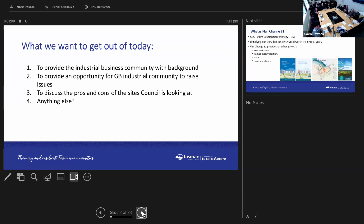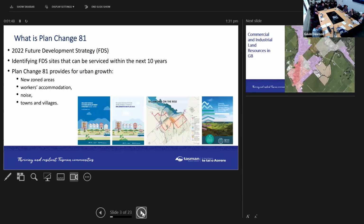So this is a presentation that we put together. We had a little workshop earlier with some of the Golden Bay community and business owners. We basically want to get their feedback on some of the sites that we're looking at rezoning, mainly for industrial and business, but we also want to give you an update on the land we're looking at for residential and rural residential, and some type of farming. So we thought this would be a good opportunity to update you all on the sites, and on how that earlier workshop went with the business owners, and find out if you have any more questions or concerns.